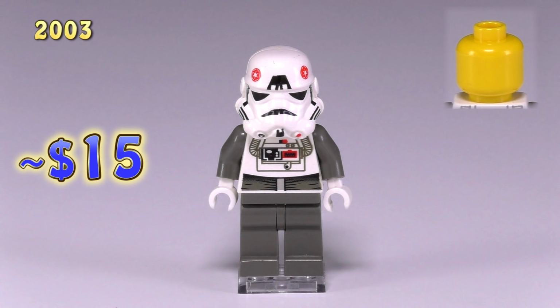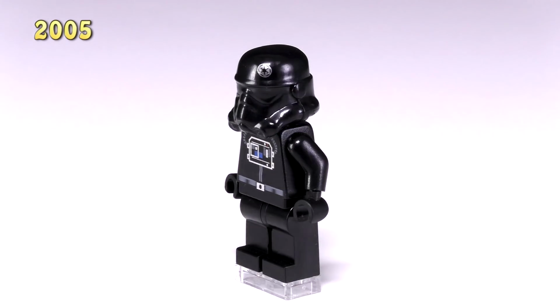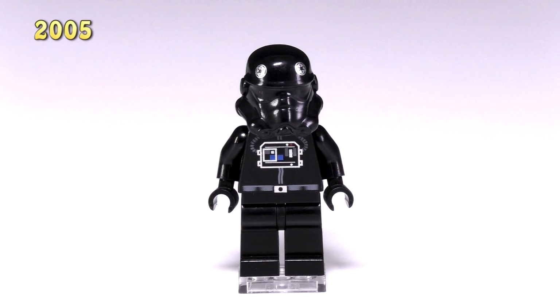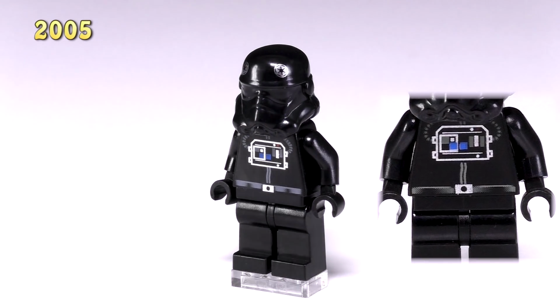That's pretty high for just a pilot minifig, but I think I can explain why a little bit further down the line in the collection. For now, we're going to jump up to 2004. This is yet again another just generic TIE Fighter pilot that's exactly the same as the previous one that we saw. Maybe not exactly, there is a slight bit of updated printing for the belt there.